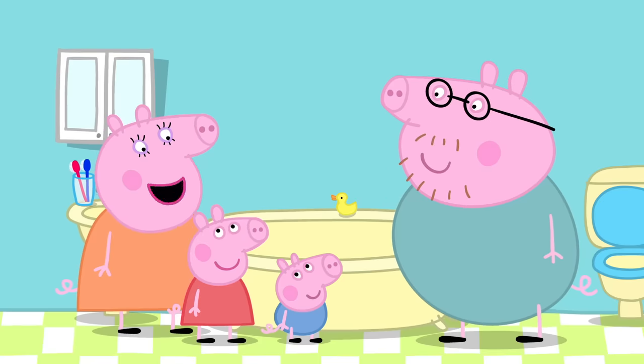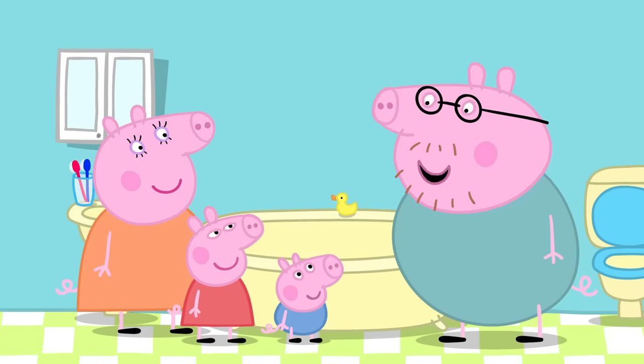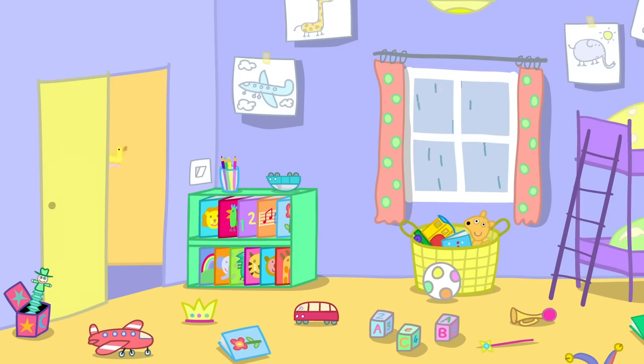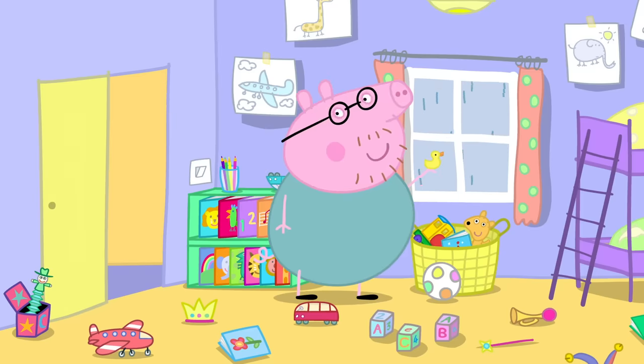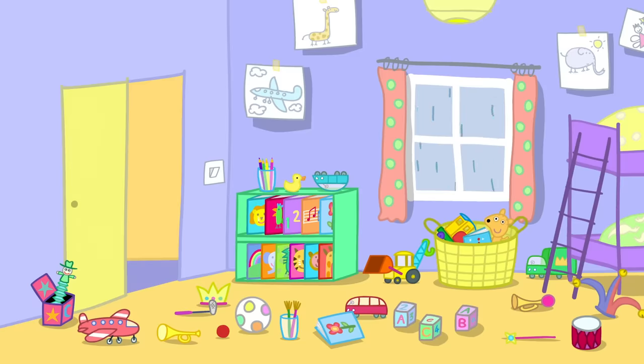Who wants to go first? Because it's an easy game, George can go first. Okay, you all wait here. Daddy Pig is putting the rubber duck somewhere for George to find. The duck is somewhere in your bedroom.